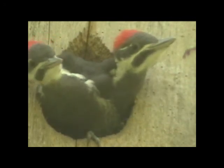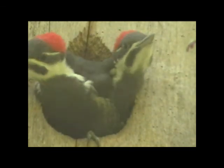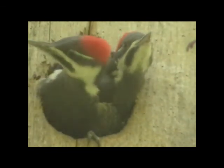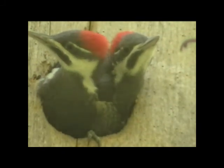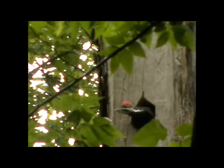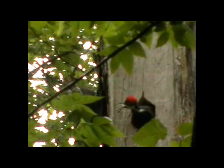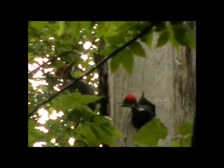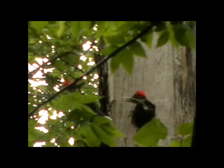I say female because the black stripe under the beak running back down the throat is solid black in the females, while in the male birds it's red. As this male bird comes down the tree, if you look right about in here now, you'll see that that stripe is red, but it's a very momentary glimpse of it. And that indicates a male. And now he's hopping backwards down the tree.